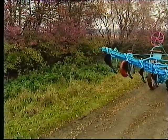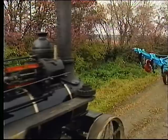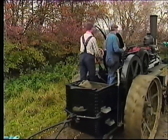When they arrived on the farm, they would then set up camp. And the living van was a very important part of this equipment because the workers would probably be away from home from Monday till Saturday lunchtime.